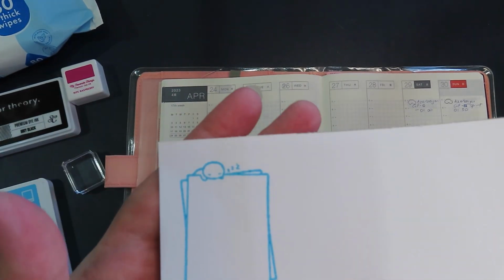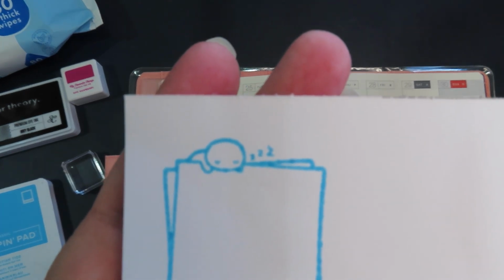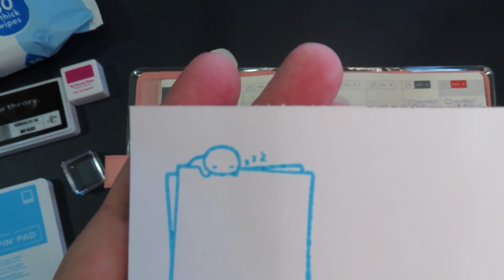Can you see? Oh, my vision is not going to be... Oh, can you see he's got these Z's for sleeping at the top?